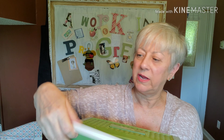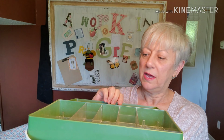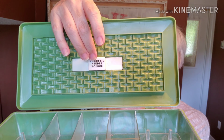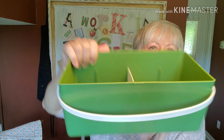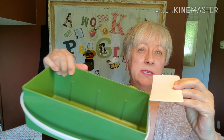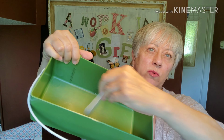Let me move it this way. It has this little white handle on it. And then inside, it has a little area to put your pins that's magnetic. And it comes complete with the tray and one of the dividers down there. Now, I'm not sure if there originally were more dividers or if it was intended to have just one and you move it around where you need to.